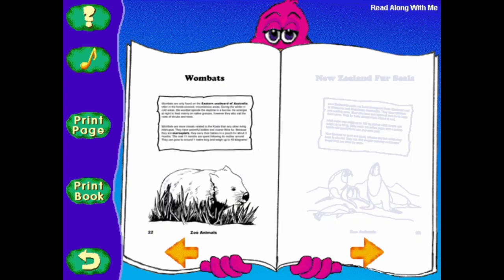Page 22. Wombats. Wombats are only found on the eastern seaboard of Australia, often in the forest-covered mountainous areas. During the winter in cold areas, the wombat spends the daytime in a burrow. He emerges at night to feed mainly on native grasses. However, they also eat the roots of shrubs and trees.